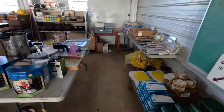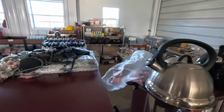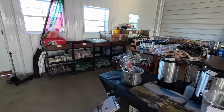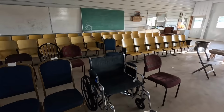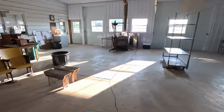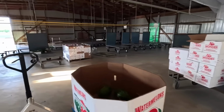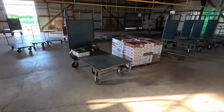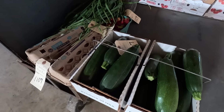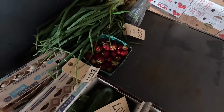I'm not sure what this section's all about. It's like discount household goods or something. I've never seen it in the past. Huh. Looks like they got a nice selection of chairs here for all the old timers who want to sit back and watch the auction happen. And there is not anything in here yet, really, except for a couple odds and ends from some small growers with gardens, it looks like. Got some zucchini there. Some green onions and berries with fruit flies on them.